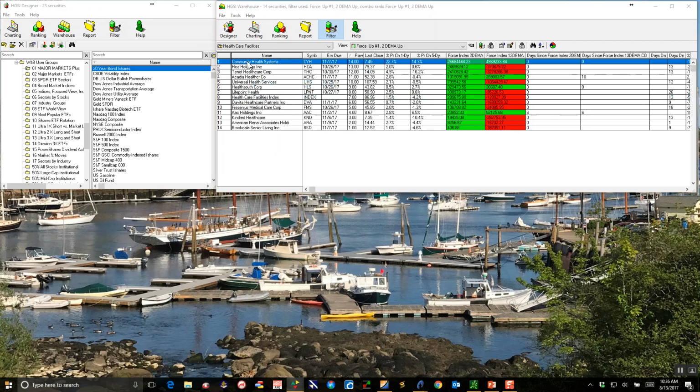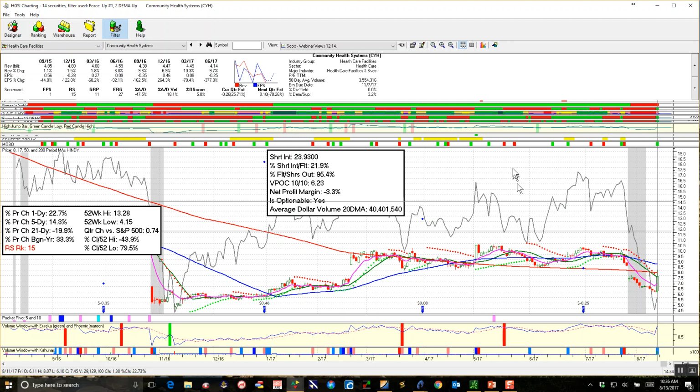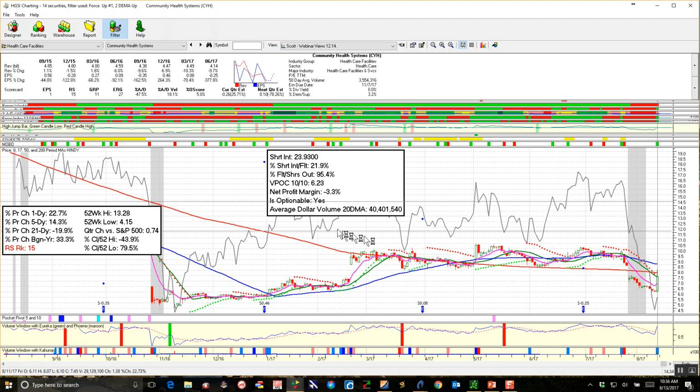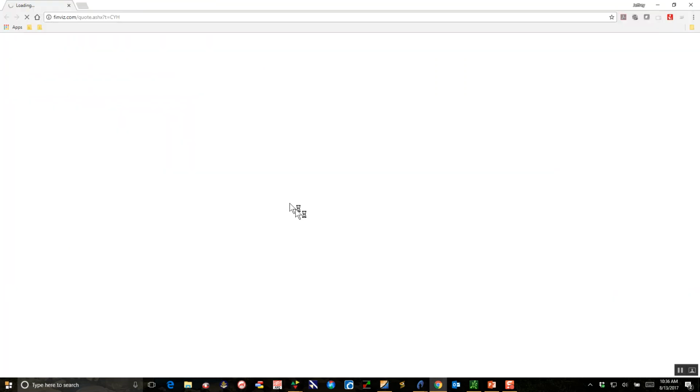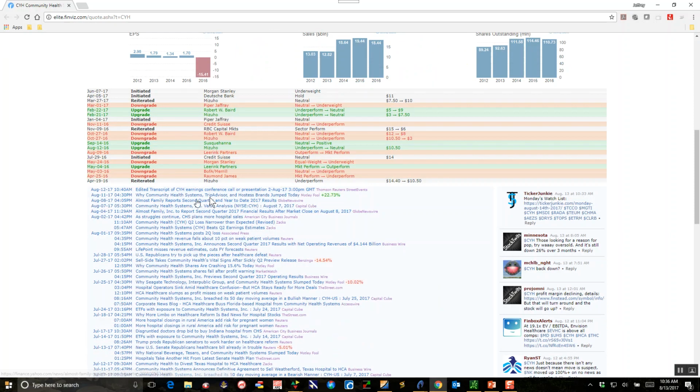Healthcare facilities. I saw that Community Health Systems had a big move on Friday. This has been a beaten down stock. A lot of it depends on what happens with Obamacare. Let's go to more info from the web, and then I'll explain the Obamacare thing in a second. FinViz, if it's working, should give me the news, and it goes right to the specific holding. So it's up on earnings. Well, that's nice to see, loss narrower than expected.